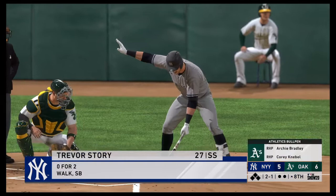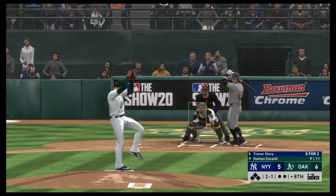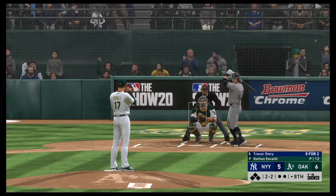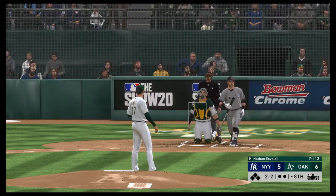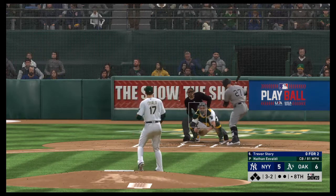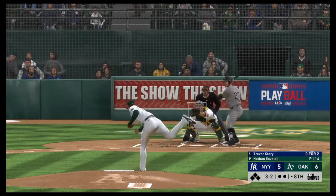Leading off the inning, Trevor Story, as they'll look to get something going here and even this game up. Fouled away. The 2-2. Again, he sends it out of play. Here's another 2-2. To be honest with you, I'm a little bit more afraid of the guy on deck than the guy that's up right now. If I'm on the mound, I want this guy up right now. He's the guy that's got to beat me.